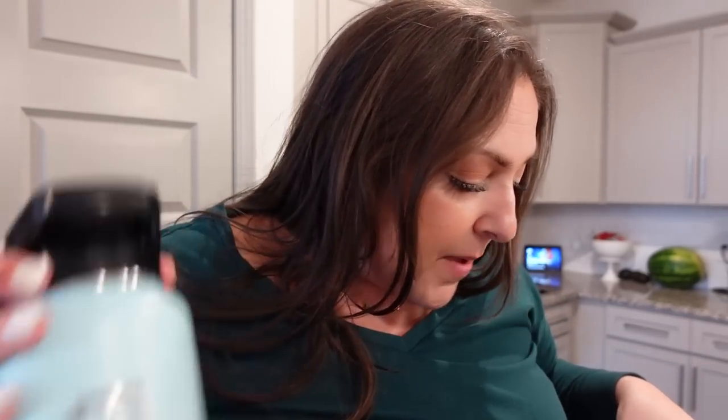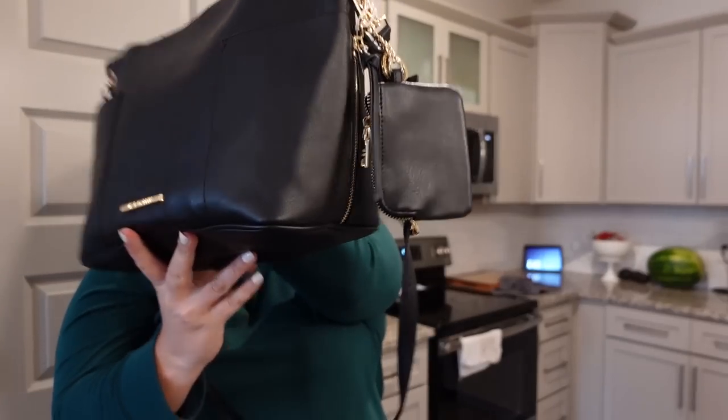It also has this little change purse on the side. There was tons of stuff on here. This was $34.99, so tons of pockets and space. And is this detached? No, it doesn't. But yeah, this thing is huge. And it fits my water bottle. And it's black.